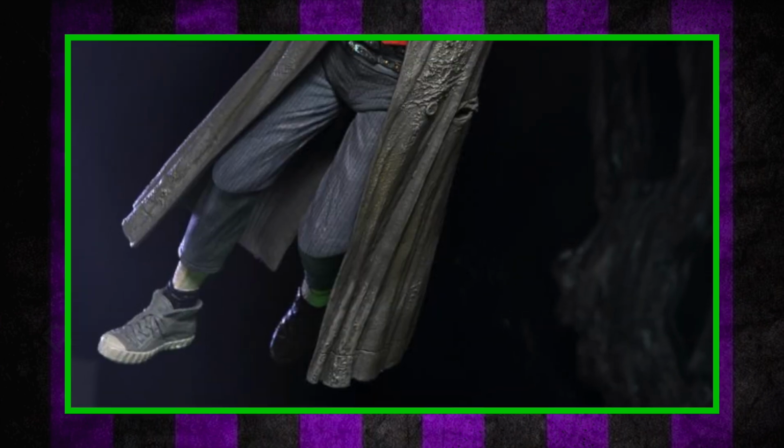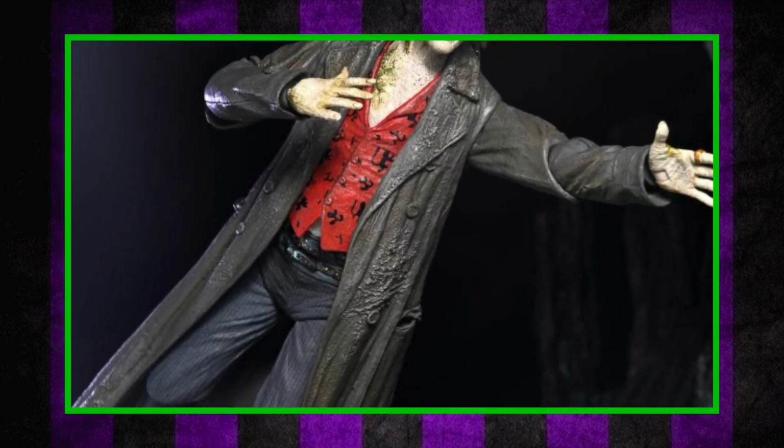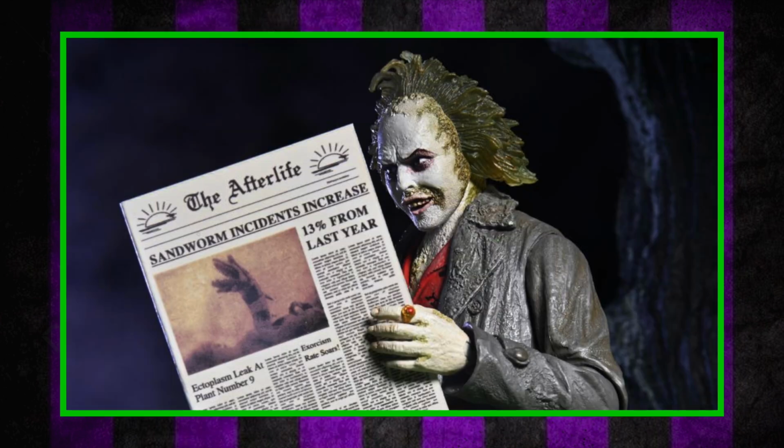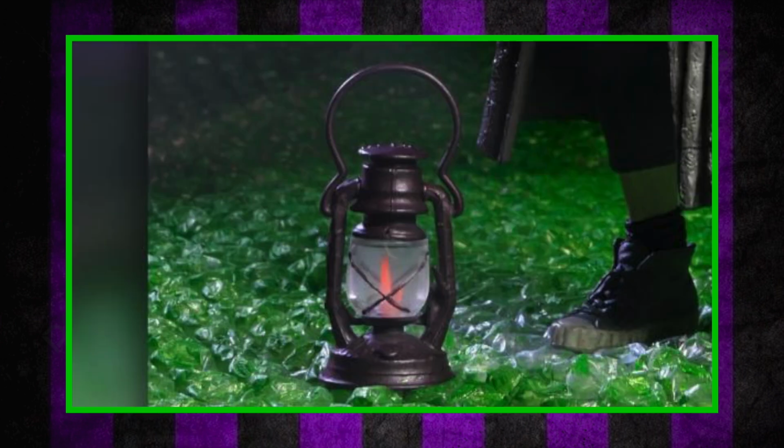The first thing I want to say about this figure is just how spot on the likeness is in the face sculpt to Michael Keaton. Neca have captured his character and expression perfectly with this figure, and the sculpting and paint application is just top notch. The body and outfit of the figure is also extremely well sculpted and detailed, and to top it off, he comes with a whole bunch of accessories, including an afterlife newspaper, a dead rat, a lantern, and Beetlejuice advertisement flyers.